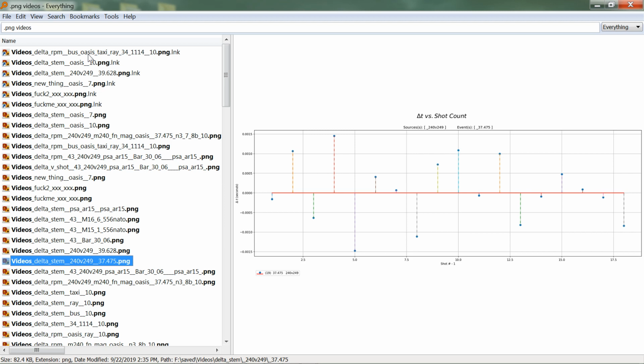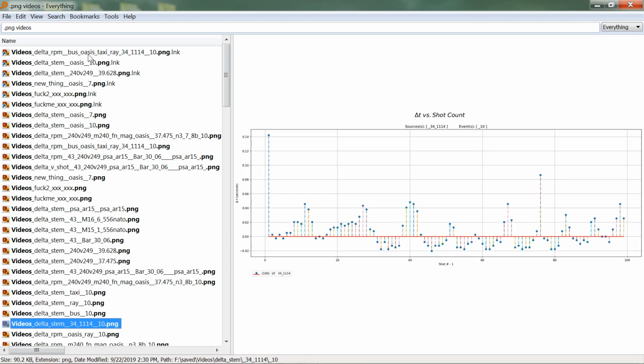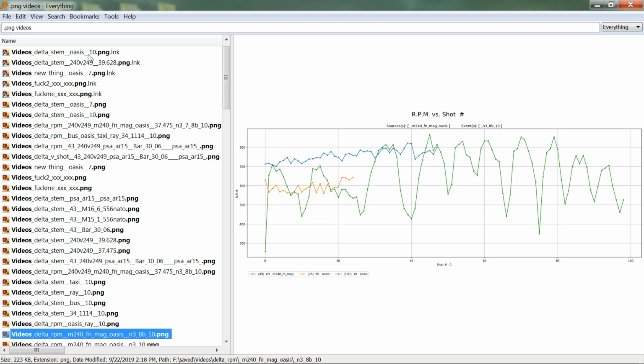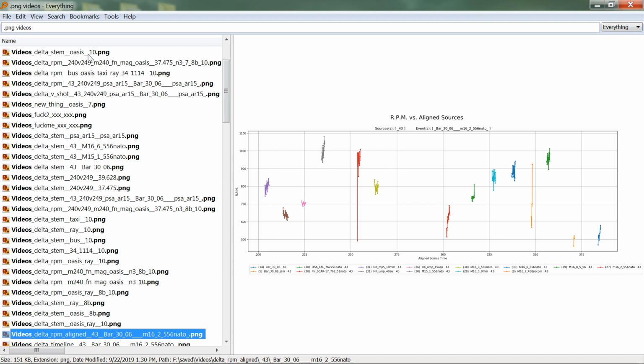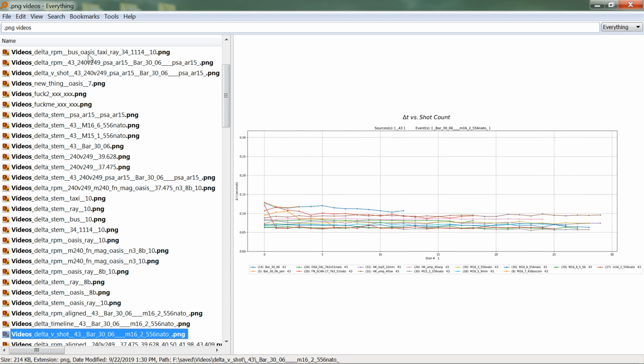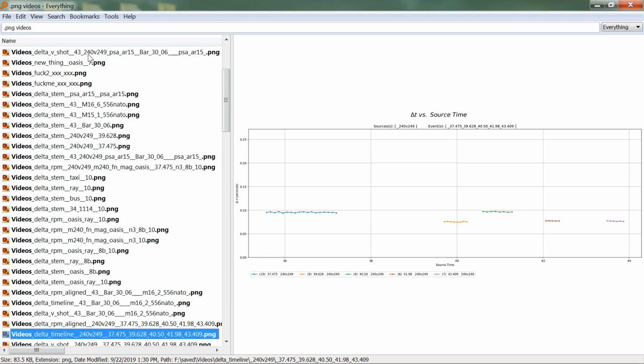And the one I want to find is an automatic weapon, two automatic weapons of a 240 series in one video. But I guess we can start here. It should be close by, though. Yeah, here we go. All right.